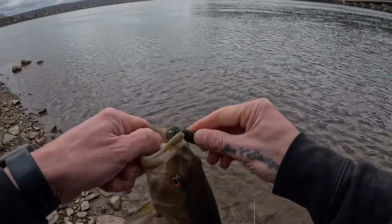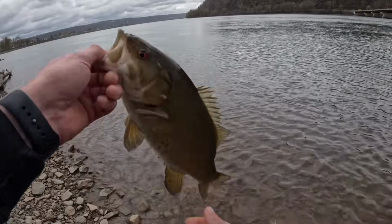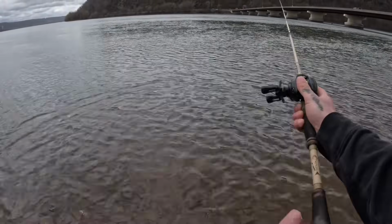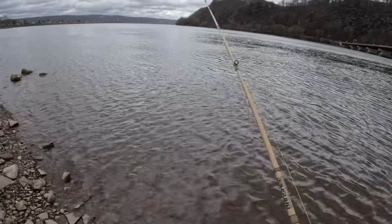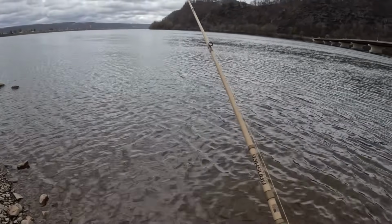Looks like we might be sticking to the tube, which isn't a bad idea because I brought a bag with me and a jig. So there we go. First one here. You know, all things considered, with a cold front coming in, fish don't seem to be biting too bad. Although I do have to say that was a very light bite from that fish there. Kind of lifted up, felt a little bit of a pull back, set the hook, and there he was.